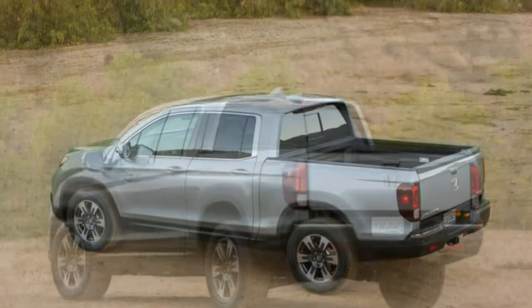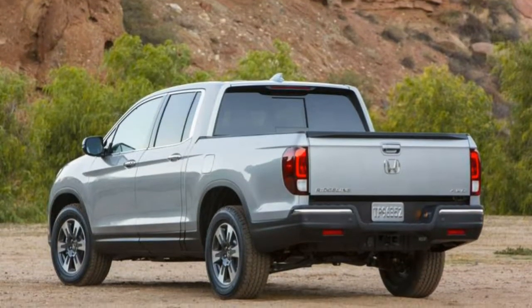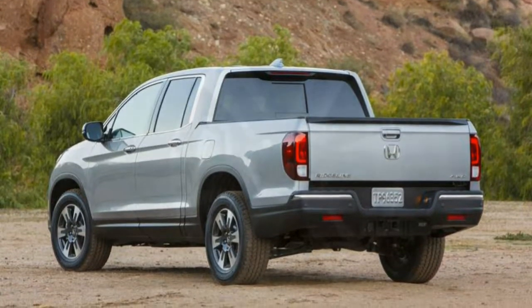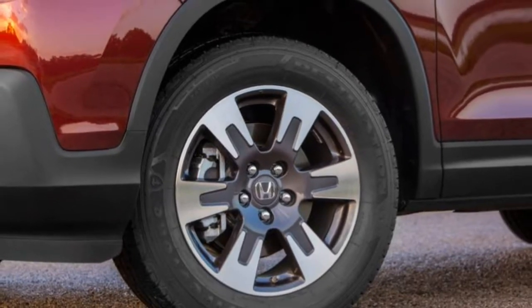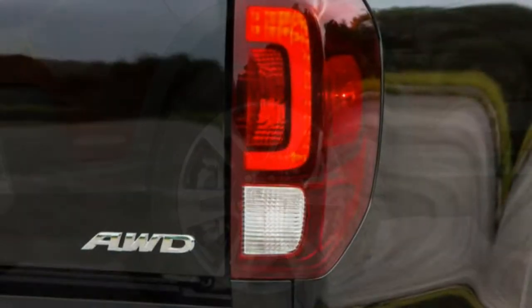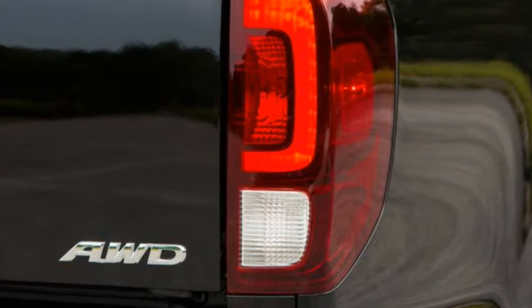The 8-inch touchscreen is usually fast to use, though. If you decide to use your smartphone for navigation, you could save money and consider the RTL or Sport trim level instead. Trim levels and features.